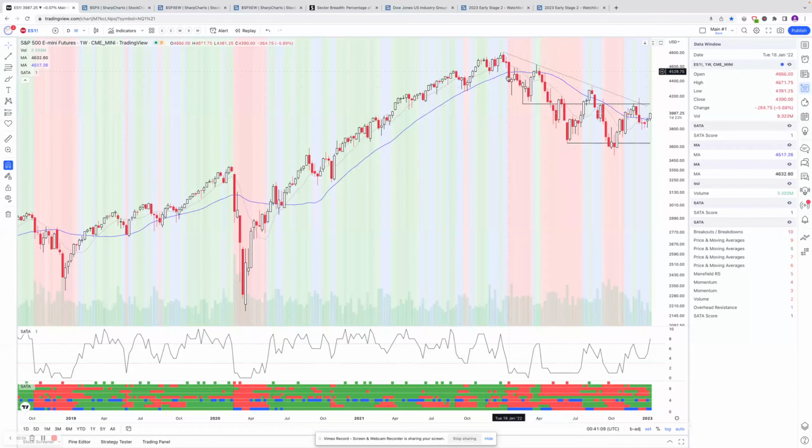And you can see over the course of the last year, it's been much more negative. We've been in a stage 4 type environment, and then started to move towards a stage 1 type environment over the course of the last 6 months or so, if not more, since it bottomed back in June 2022. So we're now back above the rising 10-week moving average and rising 30-week moving average. The SATA score has now moved up to a SATA 8 at the moment.